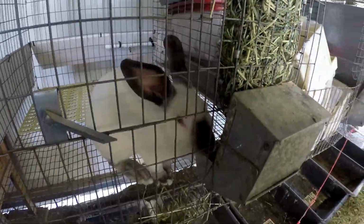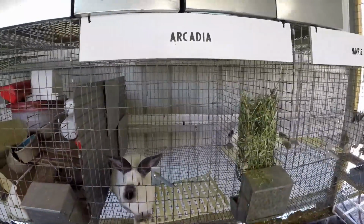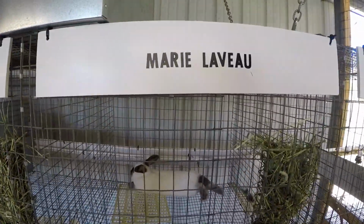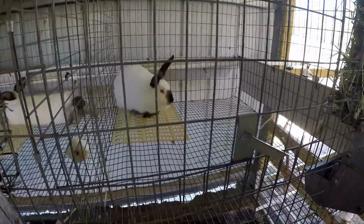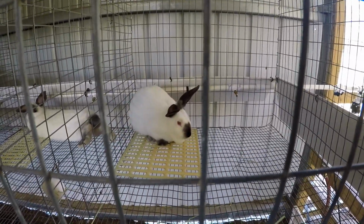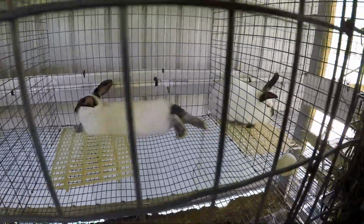And 1 buck. So we got Bruno, Arcadia, Marie Laveau, and Gertrude. These whites were all born on New Year's Day, which actually makes it really easy for timing them out for breeding. So come September, we'll start our first breed run with these.